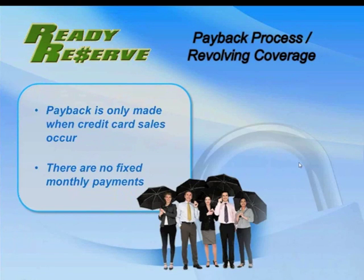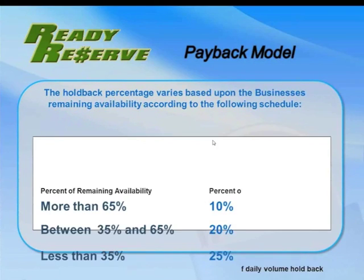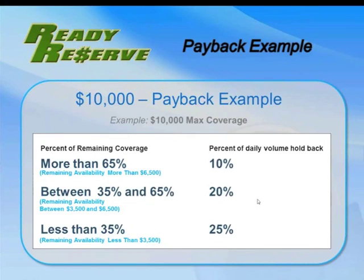It's very important to understand that there are no monthly minimum payments, and we are only paid back when credit card processing sales occur. Now, the way that we are paid back actually is quite creative because it's based upon how much you still have available in your Ready Reserve account. So, for example, if we were to approve a client for $10,000 and they withdrew $3,000 and they have $7,000 remaining or 70% remaining, they're going to pay 10% of their Visa, MasterCard, and Discover transactions.